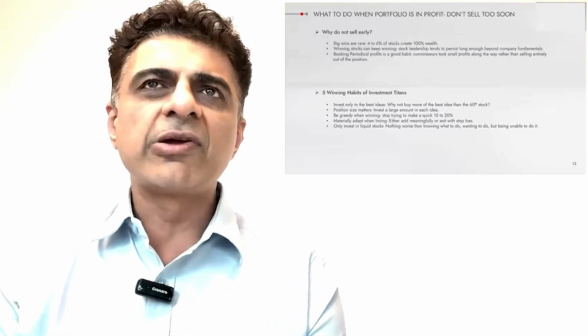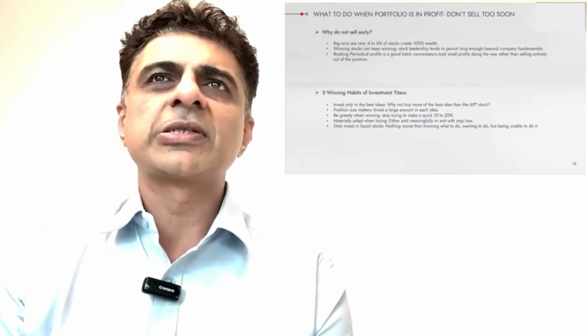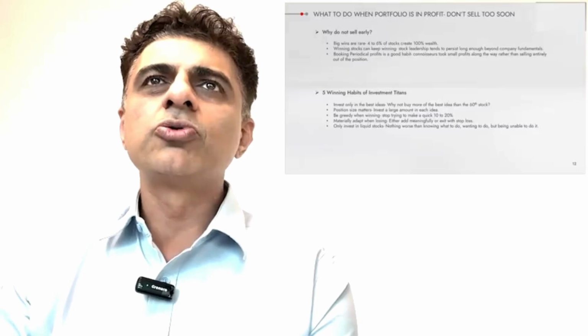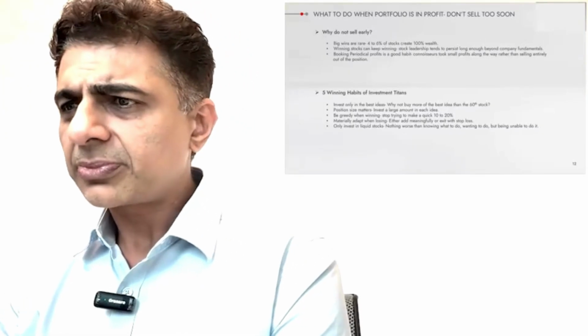Third, be greedy when the stock is actually doing well. So rather than exiting at a 10-20% profit, basically do periodical exits rather than exit in one go.